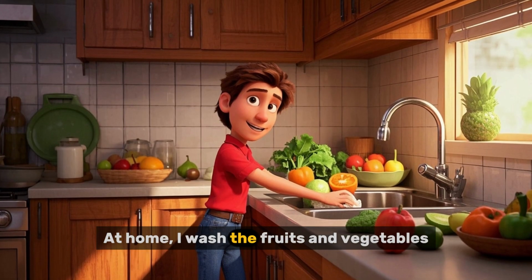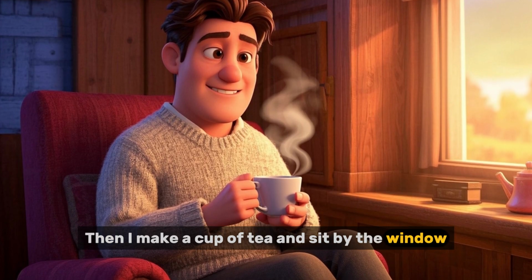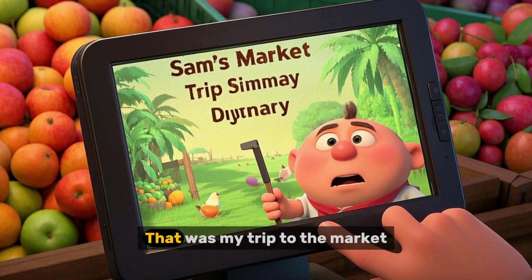At home, I wash the fruits and vegetables. I put them in the fridge. Then I make a cup of tea and sit by the window. What a nice morning. That was my trip to the market.